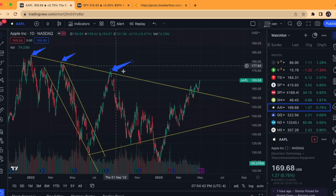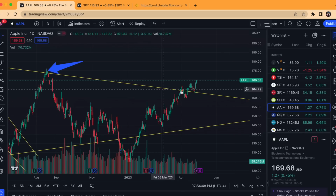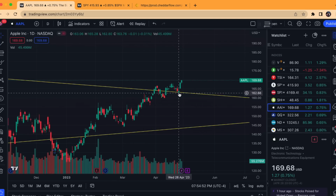One last thing I want to note in today's video is Apple. So far, this is a very clean breakout of the downward trend. We saw an initial rejection around this downward trend line, but so far we've had a clean retest, as you can see over here, and then a very big bounce afterwards.